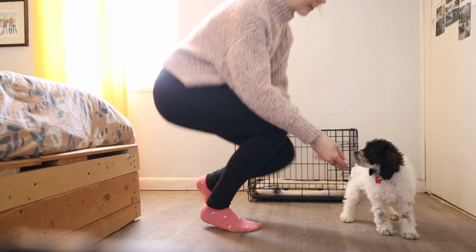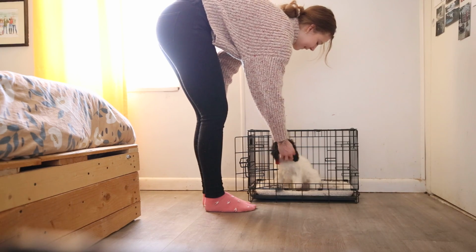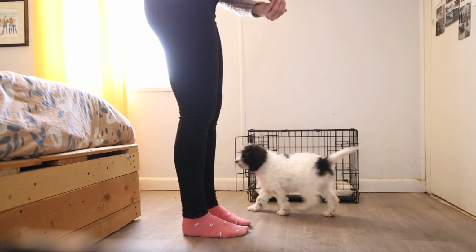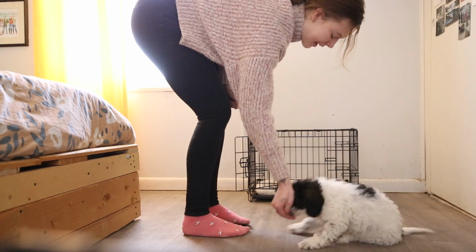Do you want to show him? Okay, sit. Sit. Good boy. All right, great. Good. Come here. Come here. I know. Let me get a treat again. Okay. Pop up. Come here. Focus. Sit. And lay. Good boy.